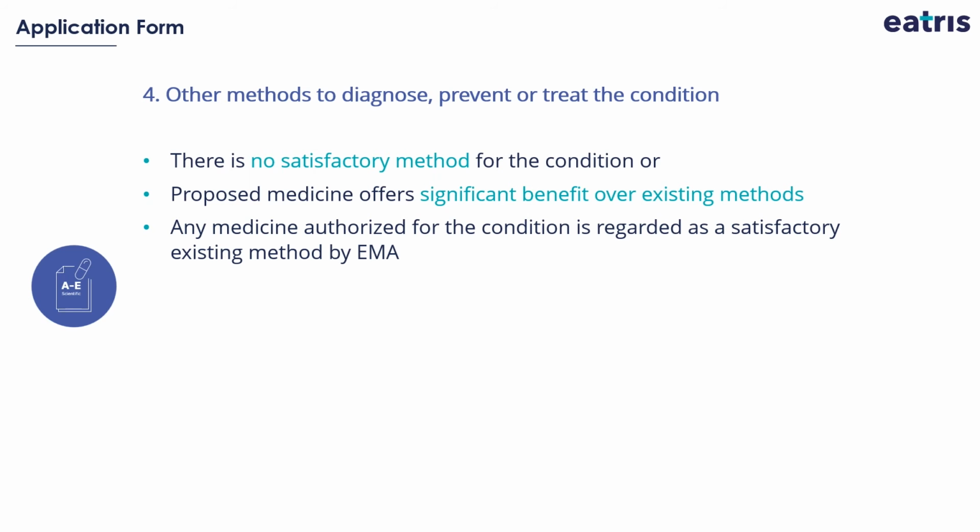In any case, beyond medicines, the application also needs to look at other methods for the condition, such as used in the clinic, including surgery and also medical advices. And their use and how far their use is underpinned with data needs to be discussed, including for the question why these existing methods would not be satisfactory.